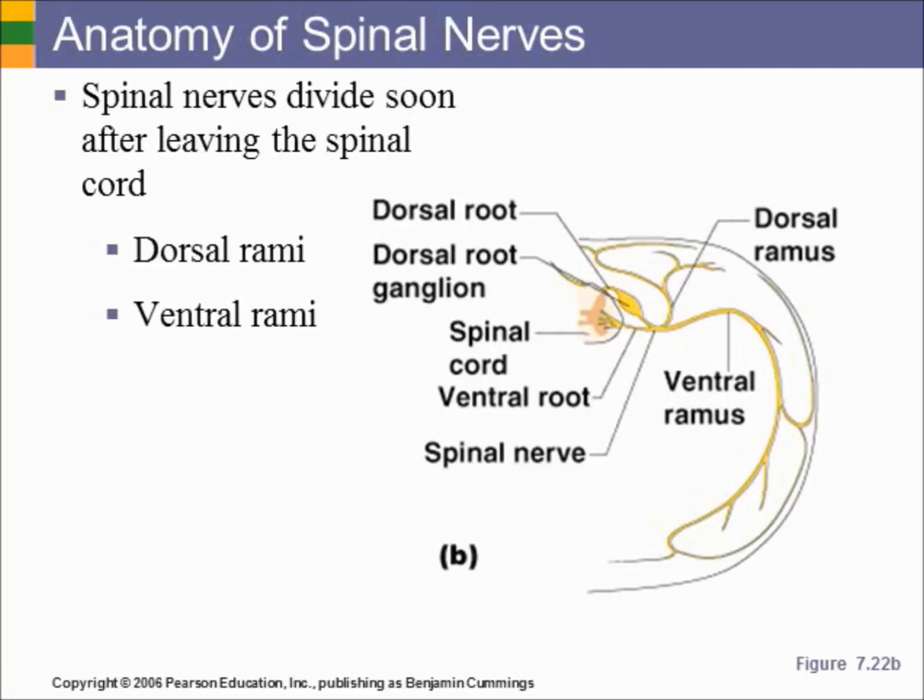Now here's what those are. On this picture, let's reacquaint you with some of the diagrams here. Here's your spinal cord, white matter outside, gray inside. The back side is the dorsal root. Here's the dorsal root coming in. Here's the ventral root. And this little spot right here, where the laser pointer's at, is only going to be about half an inch long, and that is the actual spinal nerve. Then, almost immediately, it branches around to the back. Another branch branches around along the ribs to the front.